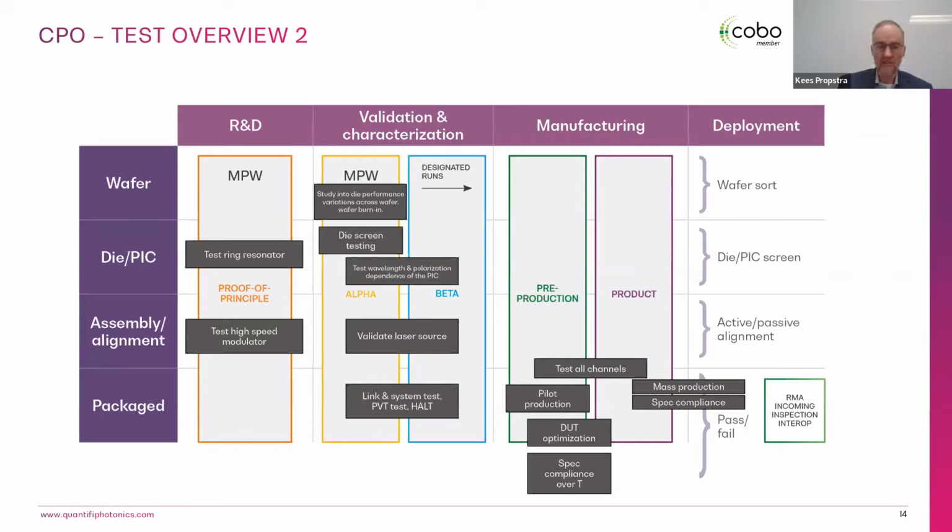Also in the middle stages, the validation characterization stage, doesn't have to be necessarily a packaged product. You can test the wavelength and polarization dependence of the photonic integrated circuit. In a lot of cases, we cannot control the polarization of the light that goes into your device. So you need to be basically polarization insensitive. And a lot of devices have a wavelength range over which they need to operate. So testing that your device is meeting the requirements over that specific wavelength range is really important.